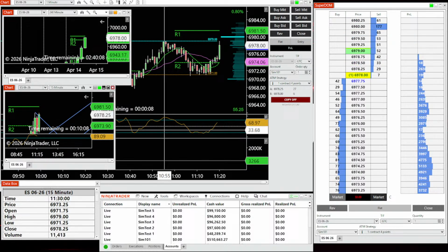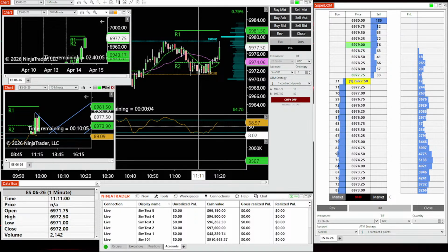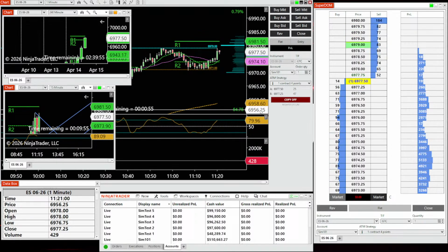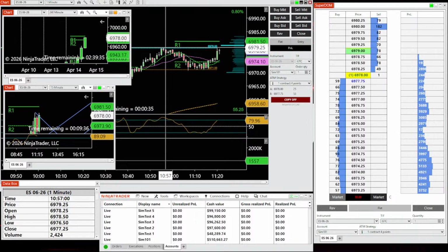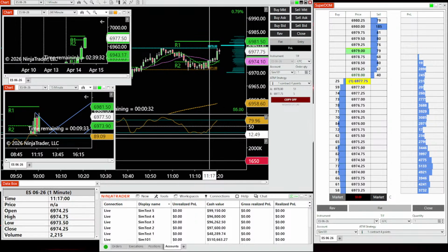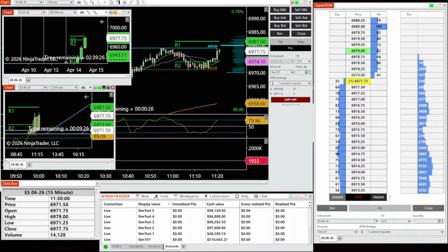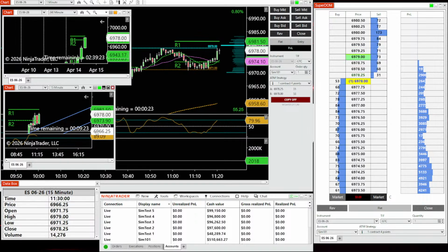Let's see. There it is. This could break and move higher. Do we double top out here? Or do we double top out here? Or do we break that 80? Engulfing candle.